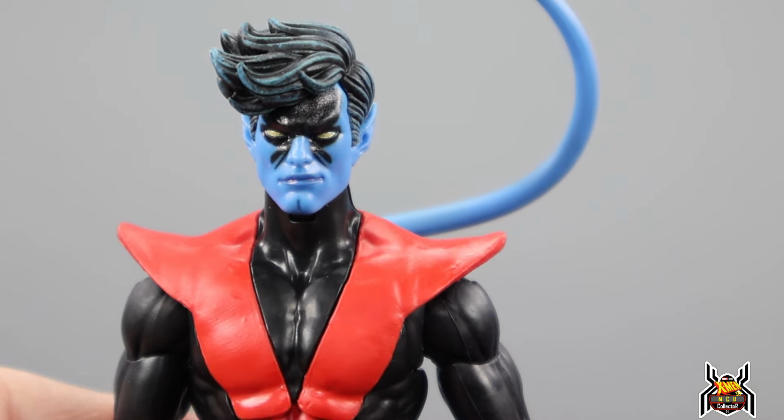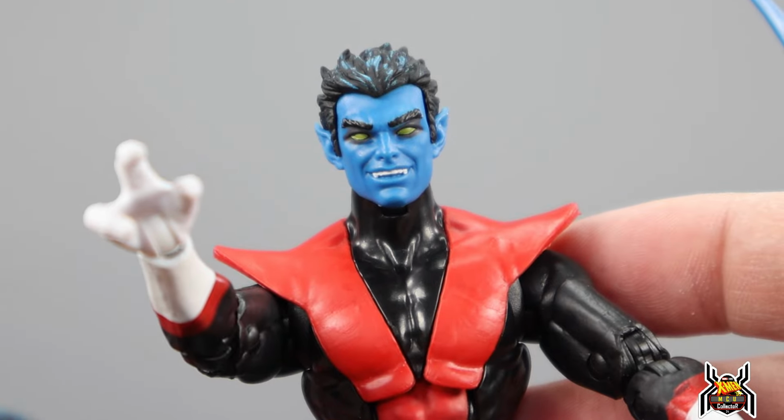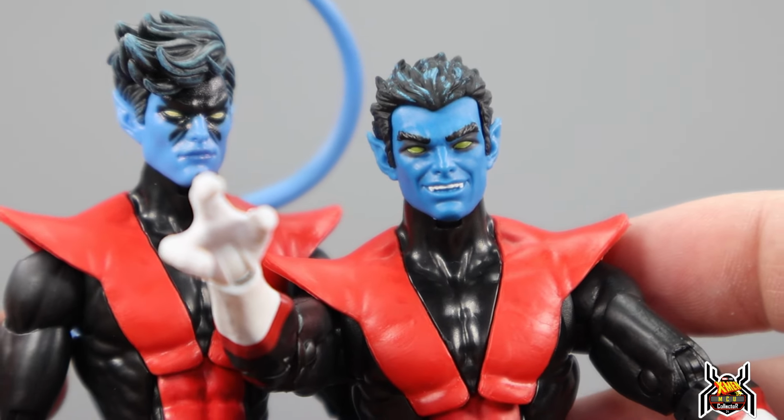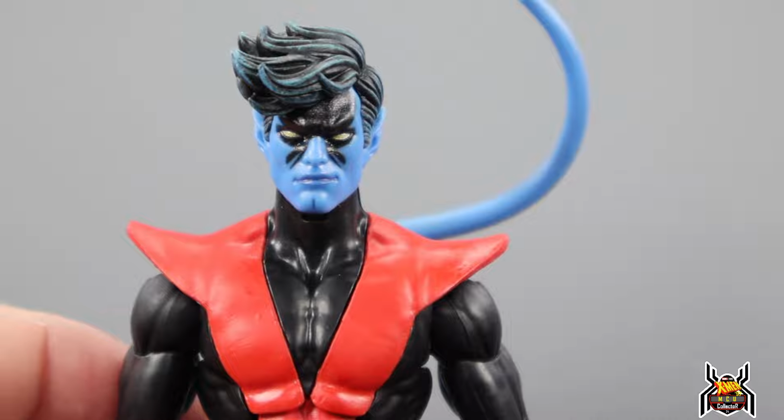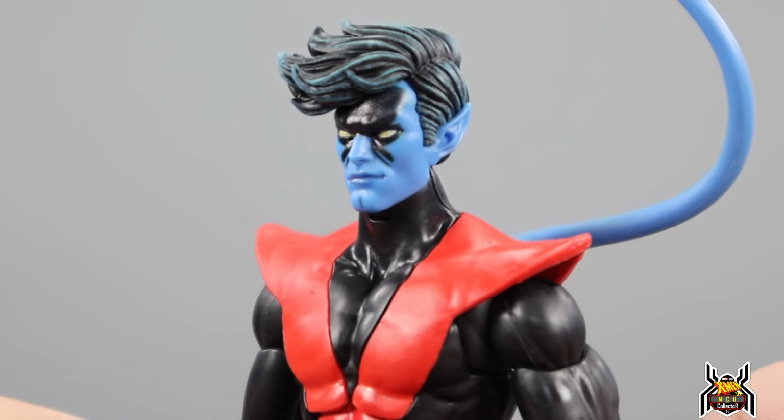Looks pretty good. I don't hate the head sculpts at all. Again, I do really like the old comic versions a little bit more. I'm sure the heads will be compatible, no problem. I will pop it on there a little bit later so we can see it. But yeah, I just think that looks pretty good. So that is the one head sculpt.